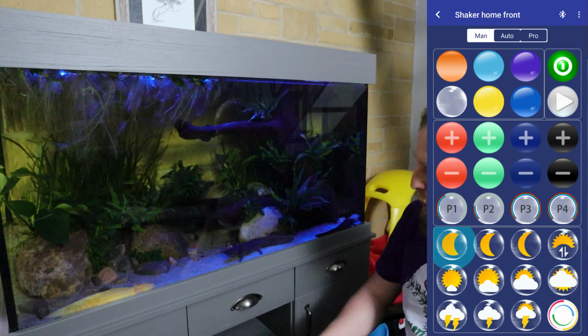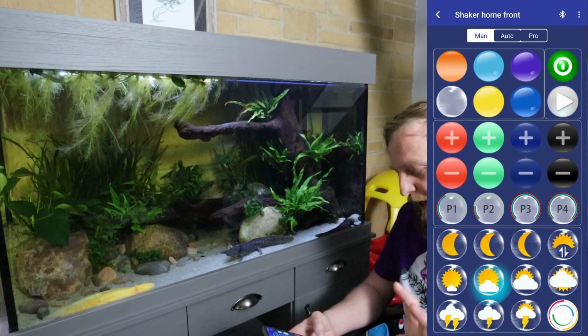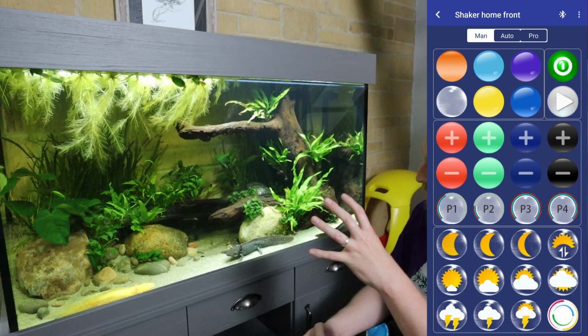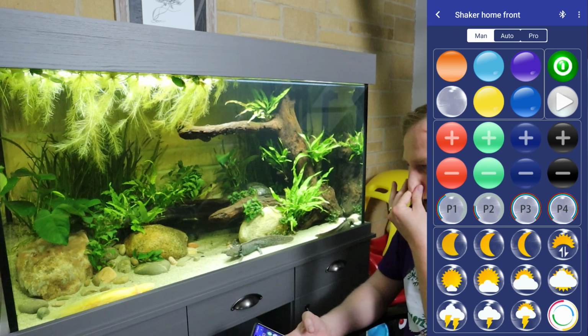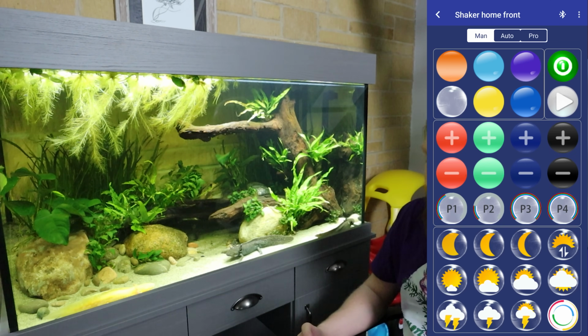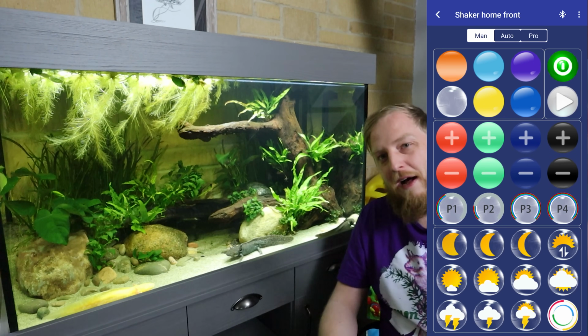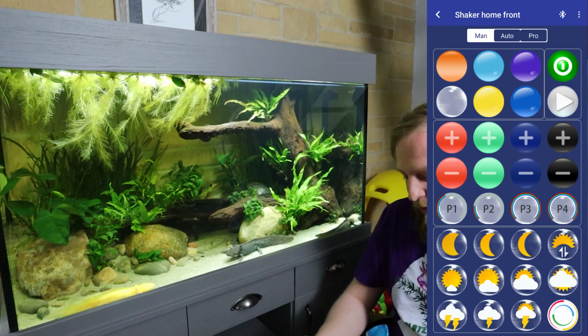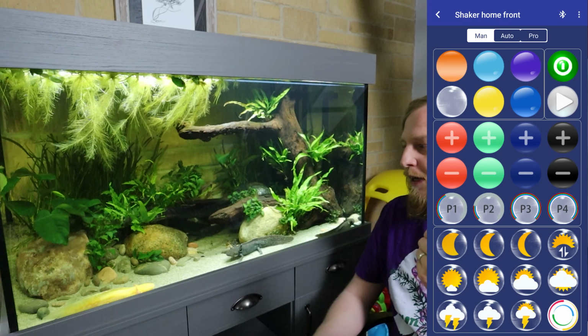Bottom section there is all your moonlight. So you've got like blues, lighter blues. You've then got cloud settings, so it sort of fades and dims with different cloud settings. You have got thunderstorm setting across the bottom there. I am not going to inflict that on my poor axolotls this evening. I think that's a little bit unfair. But the storm function is a little bit gimmicky in some ways, I suppose.